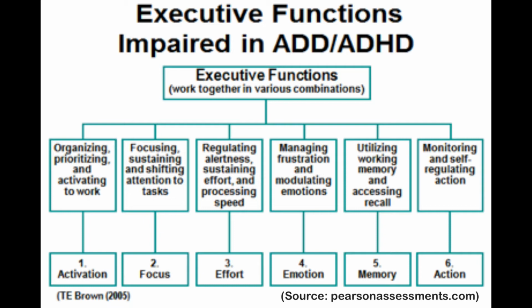And then action for that self-monitoring. How long have I been working on this? How much am I going to do? I don't have to worry about it. I go until the timer dings. I'm done. I close it up and I move on to the next thing.